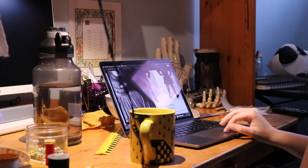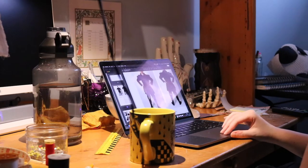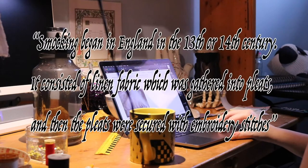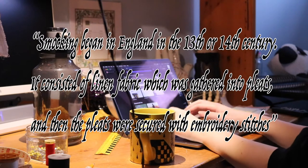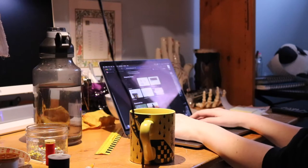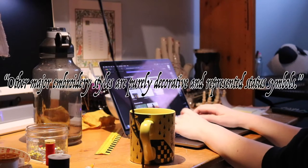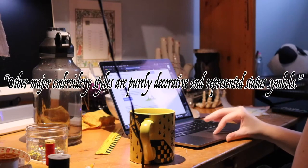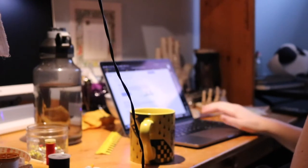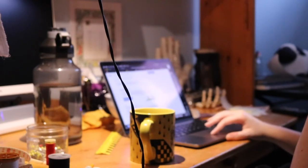I have yet to find out why smocking was popular in Germany, but as detailed by the Highveld Smocking Guild in South Africa, smocking began in England in the 13th or 14th century. It consisted of linen fabric which was gathered into pleats, and then the pleats were secured with embroidery stitches. Wikipedia also adds other major embroidery styles are purely decorative and representative status symbols. Smocking later became associated with the working class, as it was able to create form-fitting designs while allowing ease of movement with the stretch of the fabric on the gathered thread.